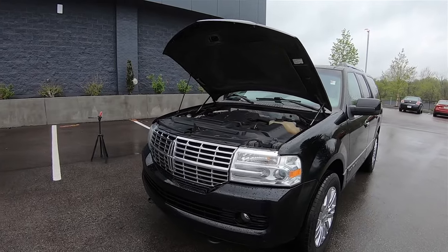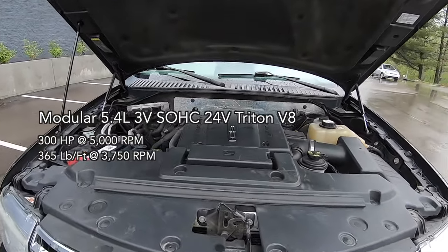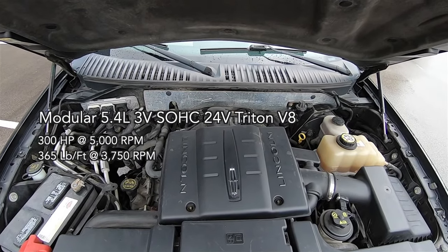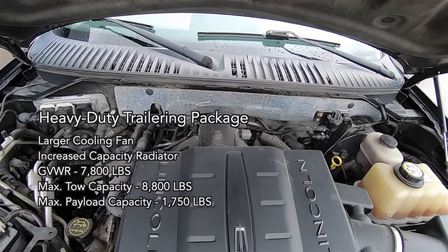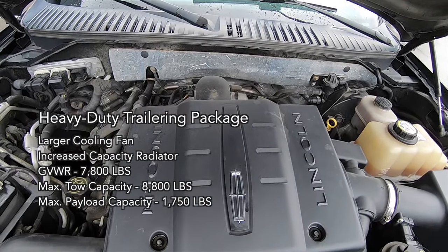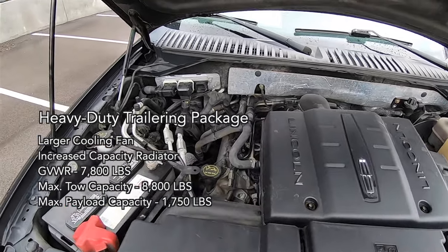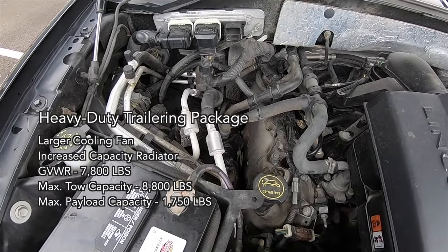Power comes from Ford's modular 5.4-liter 3-valve single overhead cam 24-valve Triton V8 engine. It creates 300 horsepower at 5,000 RPM, 365 pound-feet of torque at 3,750 RPM. And with the heavy-duty trailering package, this Navigator features a gross vehicle weight rating of 7,800 pounds and can tow 8,800 pounds and features a 1,750 pound payload capacity.